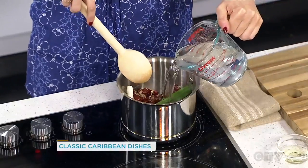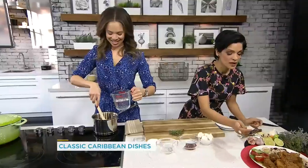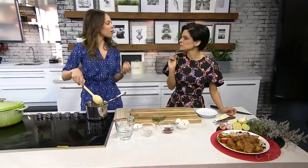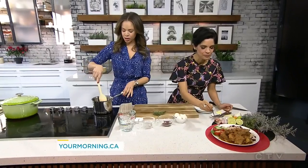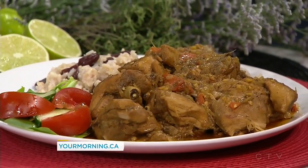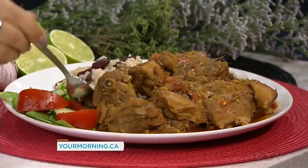While you do that, I'm going to try a bite of this. Please do. And a reminder, we have all these recipes on our website. And then you would cover this. It adds a little bit of creaminess, mellows out the spices. And this is the base for your stewed chicken, for your oxtail, for curries.